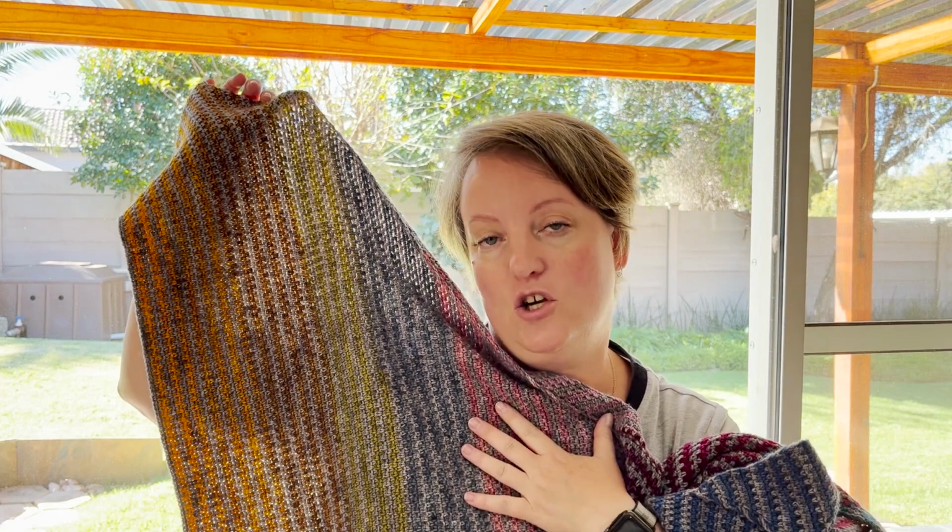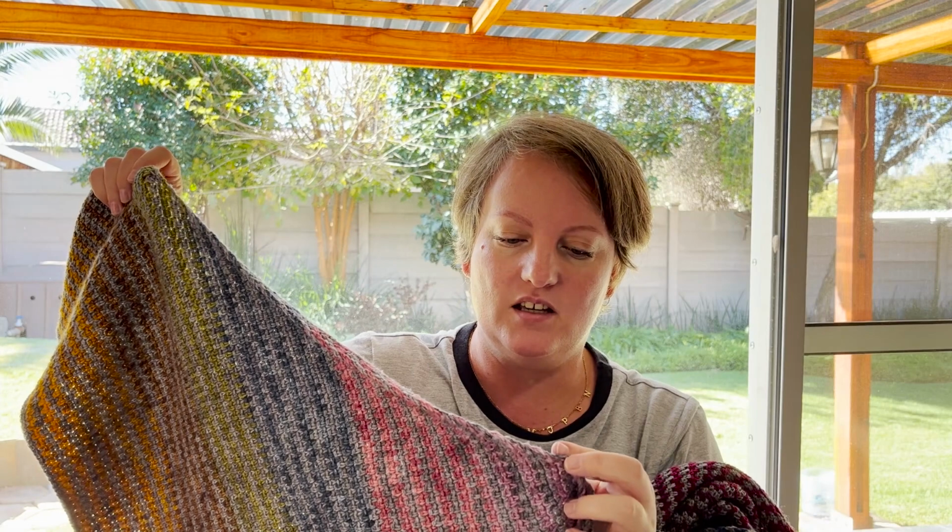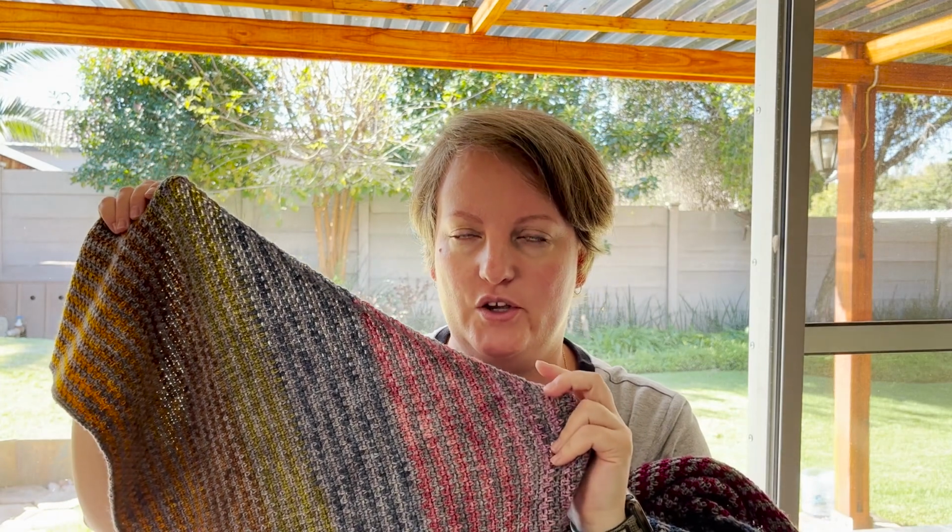So this is the Windsurfer shawl pattern by Mijo Crochet. It's available on her website as a free download, so I can highly recommend you getting this project. It's a wonderful project. She recommends a crochet hook size of 3.5 millimeters, whereas I actually used a 4 millimeter for this fingering weight yarn.